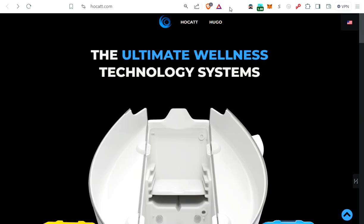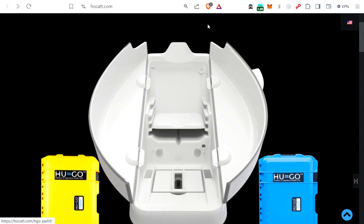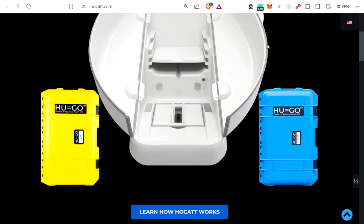So let's start with the HOCATT here. If you've never heard of the HOCATT, it's an acronym that stands for hyperthermia, ozone, carbonic acid, transdermal therapy, or transdermal technology. Okay, so let's scroll down. This is what it is.